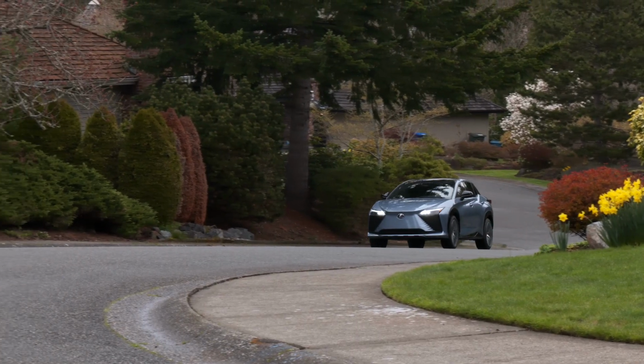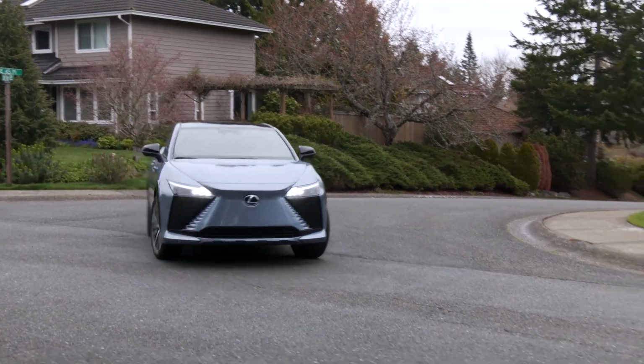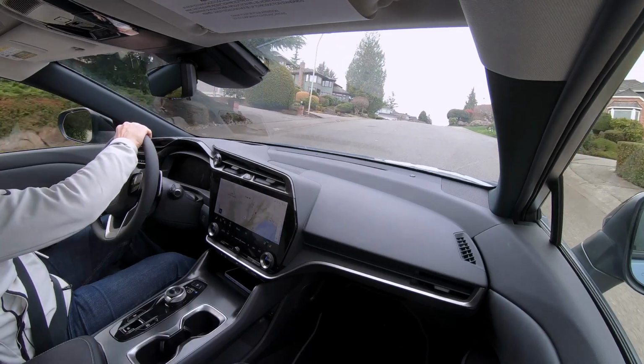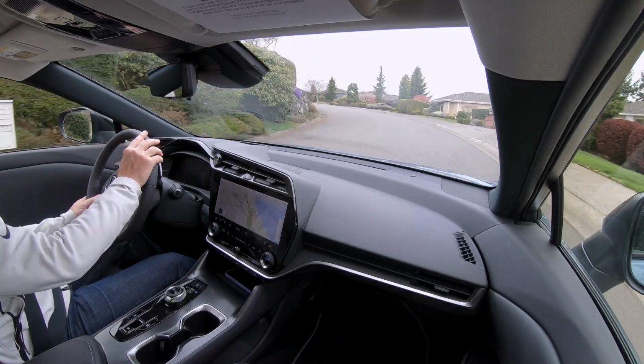Also expected is the Lexus suite of ADAS technology. The list is long. I had no chance to test the automatic emergency braking. That's a good thing. The adaptive cruise and lane keeping worked well during a 90-mile drive in the rain. Move to the luxury model for traffic jam assist.